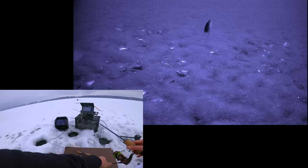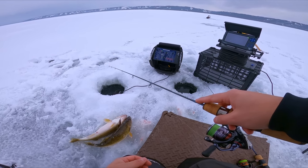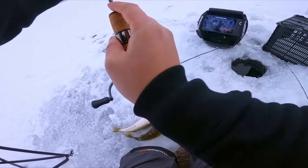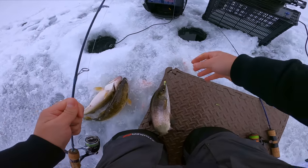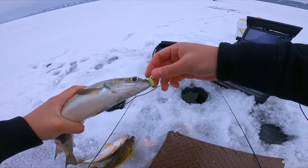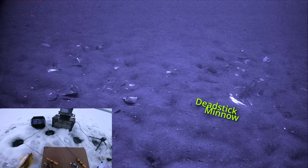Oh, there's a Cisco. I'll catch it. Catch a Cisco. Two Ciscos. Chase, come up. Oh, I'm up. Small Cisco, I think, right here at the hole. Awesome. Okay, actually not small at all. It's like a 16 incher. Tungsten jig, going back there. Still looking at it. What about the tungsten? Oh, he likes the tungsten.